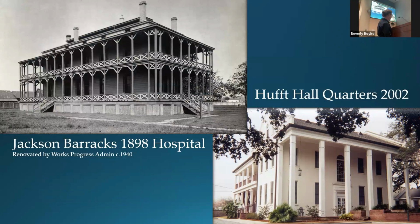This is the hospital that replaced that weird little octagonal building. It's called Huft Hall now, named after a very distinguished soldier from World War II who served as adjutant general after the war. And it was renovated by the WPA. You can see it took us a while to figure this out, but this kind of gives it away right here. But they really changed that building into this building. So they really gave it an overhaul. It was bachelor officer quarters in the late 30s and 40s, and now it's a temporary building place. And it does have a ghost.